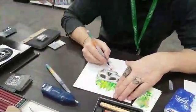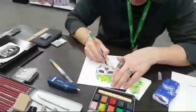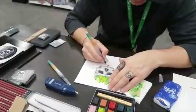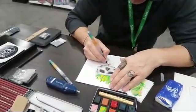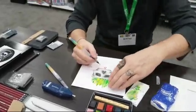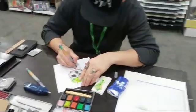Really cool pen. Or sorry, not pen, I'm tired. I need my coffee this morning. He's doing like a sugar skull kind of a thing. It's really pretty. And you're using a water pen with the watercolors. Or the brush pen, yeah. Very pretty. Awesome, thank you.